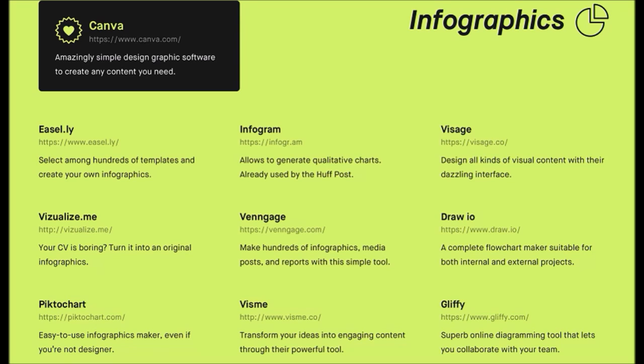Also try to visit draw.io. It's a complete flowchart maker suitable for both internal and external projects. So if you have internal projects for your own websites or your client's website, and you want to create complete flowcharts, use this draw.io. Picture chart is one of them, picturechart.com. It's an easy to use infographics maker, even if you are not a designer. So you don't need any design skills, or you don't have to be a developer. You don't need to know HTML, nothing at all. Just visit the website and start generating infographics.